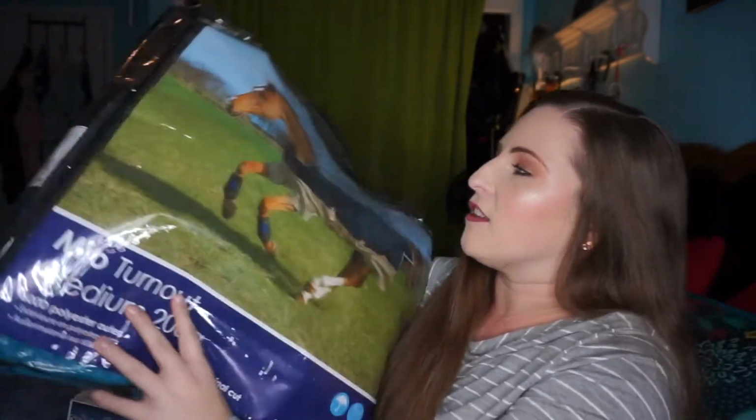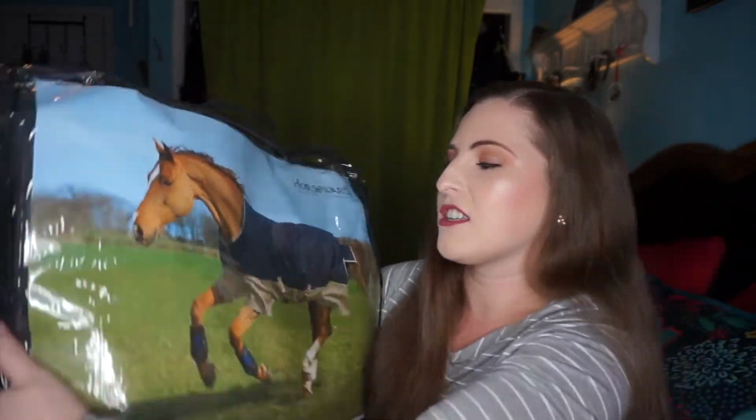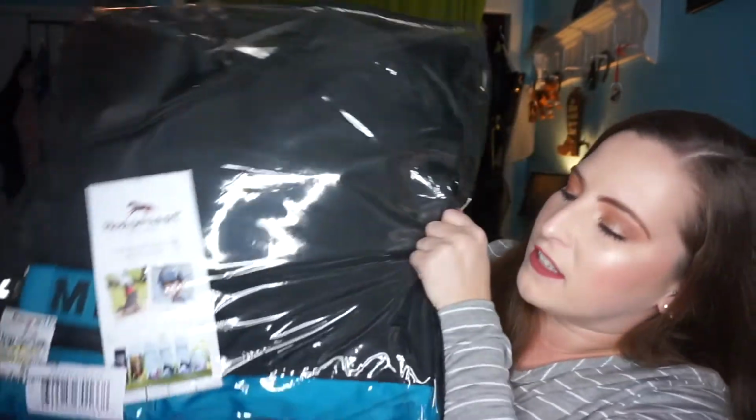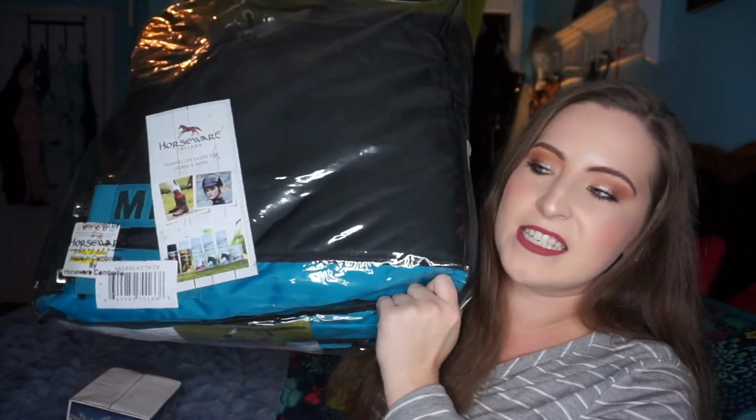It looks like it is this navy and tan one right here, but it is actually their black with a little bit of teal on it. So hopefully this fits Sassy. I've been trying to go through blankets, and I have been purchasing a lot of them lately to see what fits her. Some of them have been duds and haven't been fitting, and she was a 75 last year, but now she's a 78 because she got fatter and her shoulder just seems more broad this year.